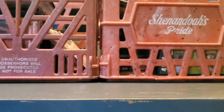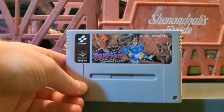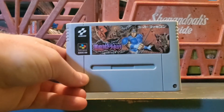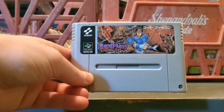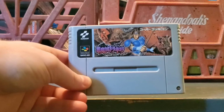Alrighty, moving right along to the next set of games. First up, we have a classic, and that is Super Castlevania 4. And look at this cover. It is just awesome. It kicks the crap out of the US version, honestly. Like, look at how menacing Dracula looks. It's great. Also, you gotta love the logo, where they incorporate the castle into the logo. It's great.